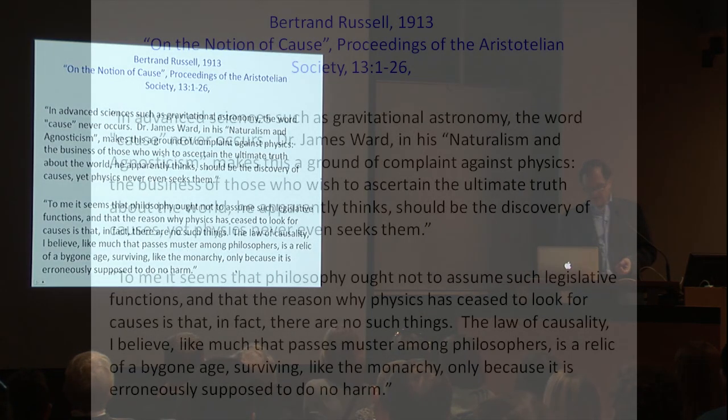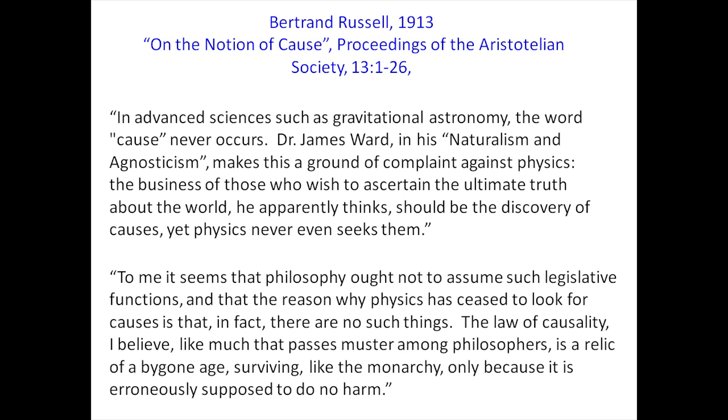To me, it seems that philosophy ought not to assume such legislative functions, and that the reason why physics has ceased to look for causes is that, in fact, there are no such things. The law of causality, I believe, like much that passes muster among philosophers, is a relic of a bygone age, surviving like the monarchy only because it is erroneously supposed to do no harm."